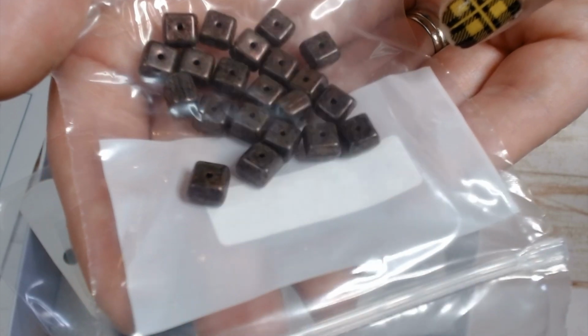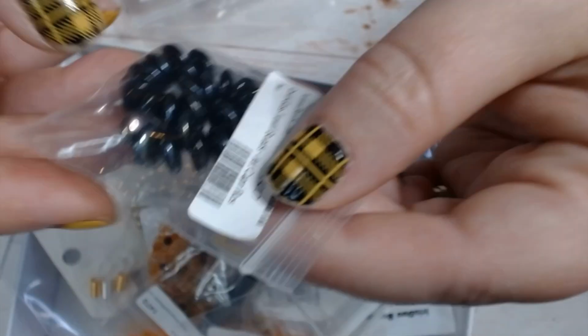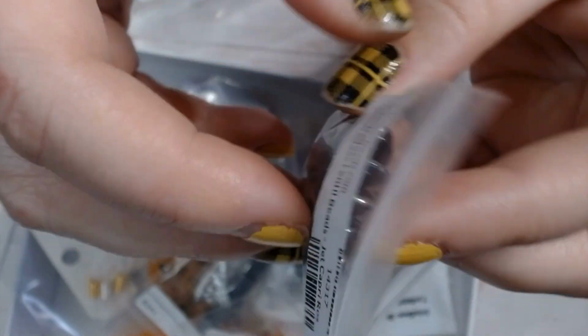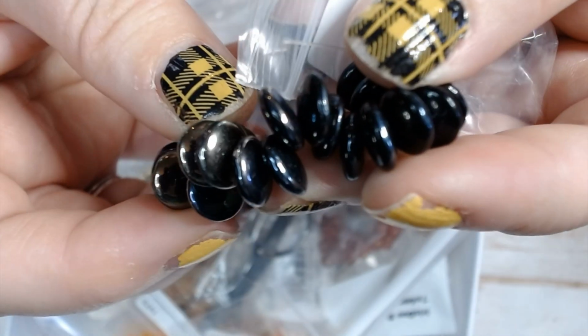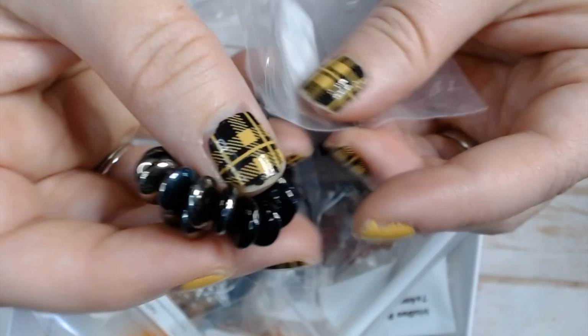Reds and blacks kind of got a textury feel to them. See that shimmer? And then here's some 9mm jet capri lentil beads. These have like an AB to them or something. Really fun. Look at that. So fun.